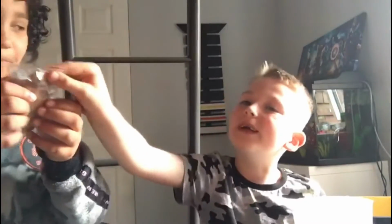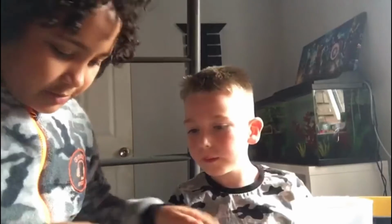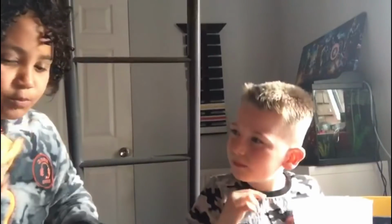Yeah. What? It's a palmeritas. Let me see. Guys, it looks like a croissant, but it has a whole bunch of sugar on it as well. You can take one. It tastes like plain bread with sugar on. I think that's all.